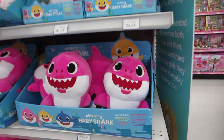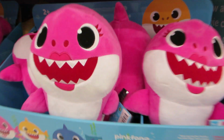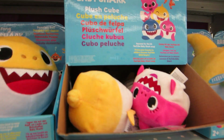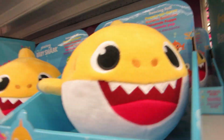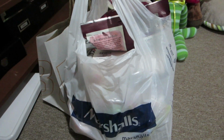Baby shark doo doo doo doo doo doo. Mommy shark doo doo doo doo doo doo. Daddy shark doo doo doo doo doo.